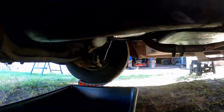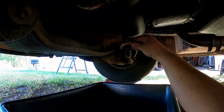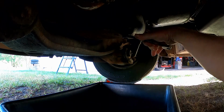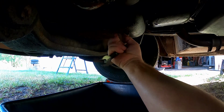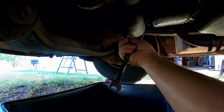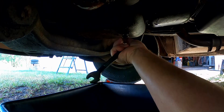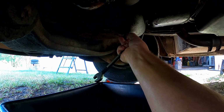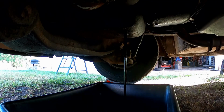All right, so it's easy enough. I think if I remember right, the drain plug is the 9/16. Let's get this out of here. All right. And this is the impossible part. I bring a shop rag with me because I'm about to get oil all over my hand. There's got to be some trick to do it quickly. Okay, minimal. All right.